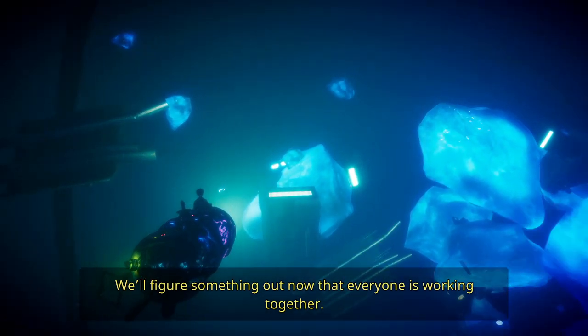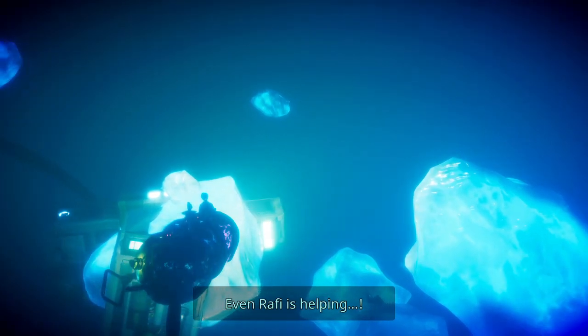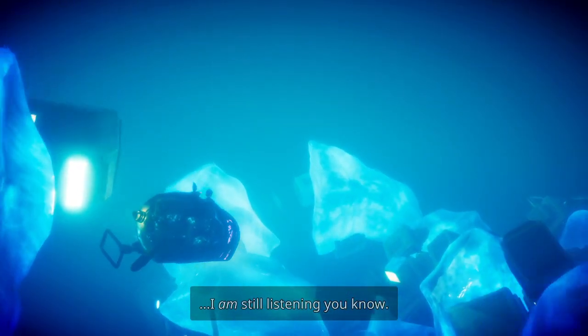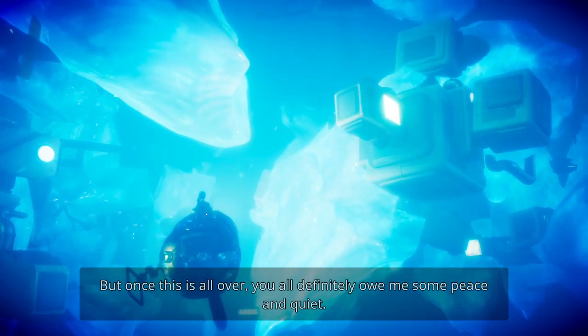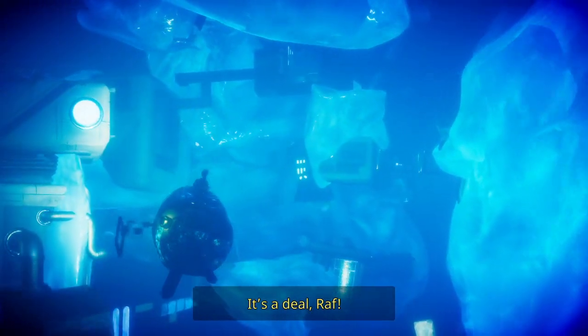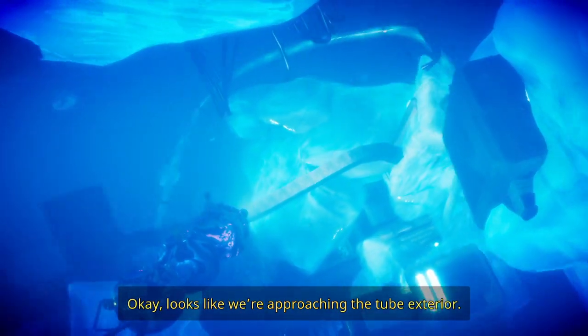We'll figure something out now that everyone is working together. That's the spirit, you two. Hey, even Ralphie is helping. I am still listening, you know. Well, good. But once this is all over, you all definitely owe me some peace and quiet. It's a deal, Raph. Okay, looks like we're approaching the tube exterior.